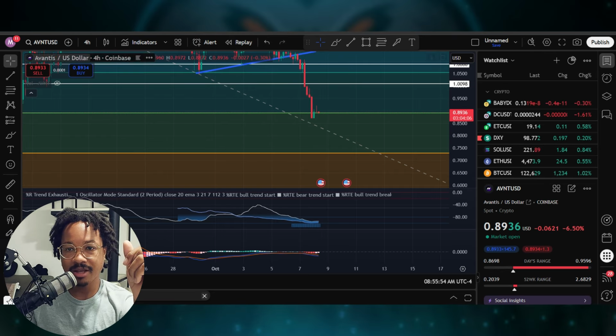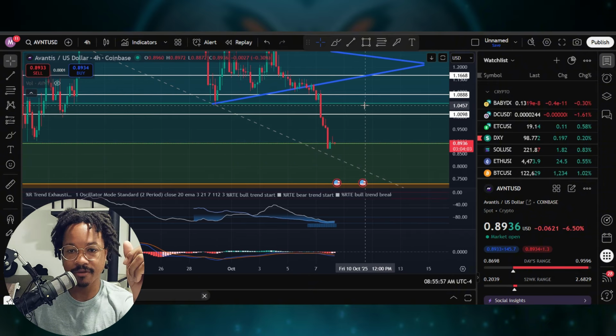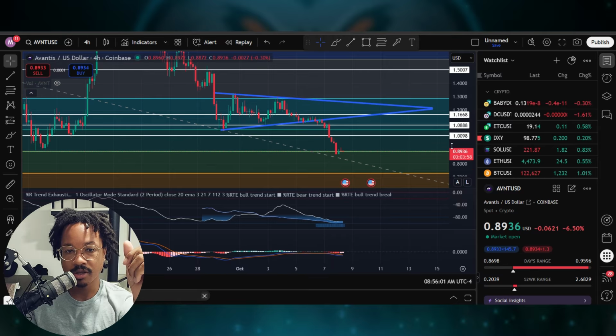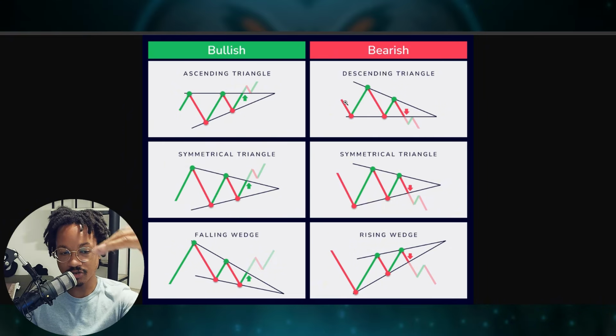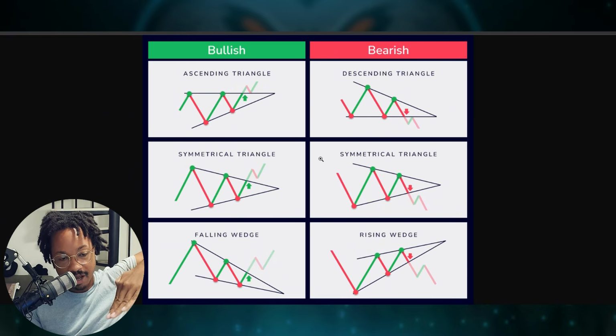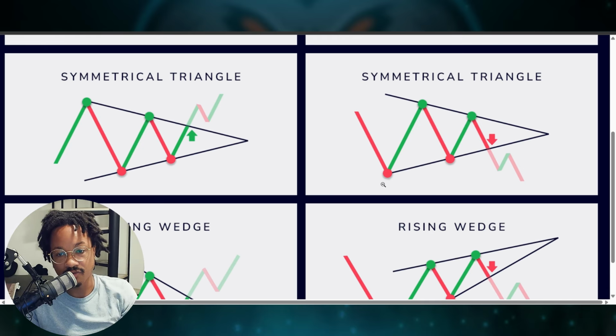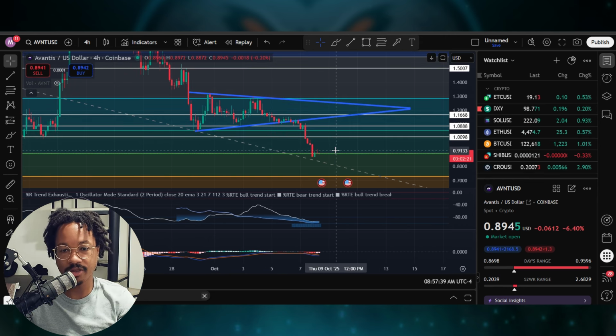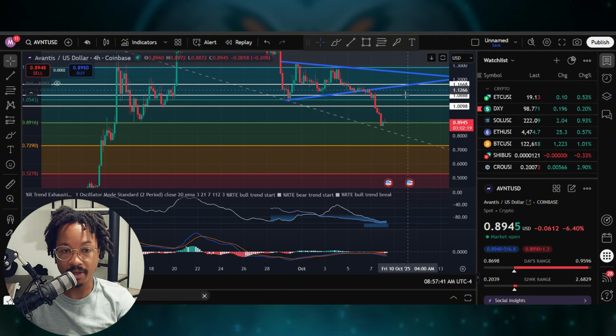But the main thing that I want to talk about is this pattern first. So we knew that we were breaking below this pattern and coming to this support because this is a bearish symmetrical triangle. When you come into the symmetrical triangle from the upside, but you're coming in a bearish position, and then you touch the bottom of the symmetrical triangle like it is right here, that becomes the bearish. But if you start at that top, then that is a bullish symmetrical triangle. So what I do want to talk about is where I think we are going next here with AVANTIS.